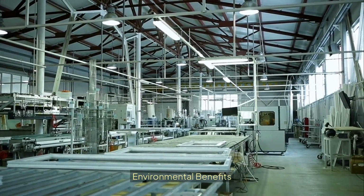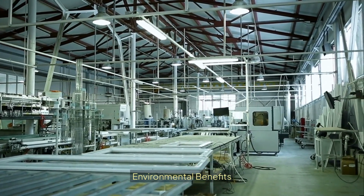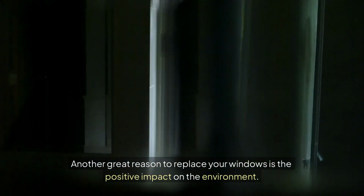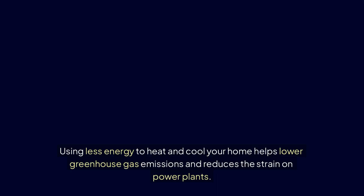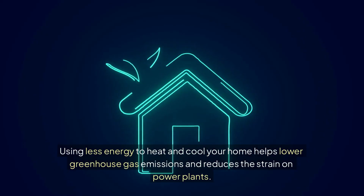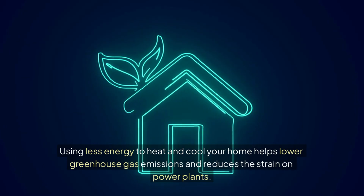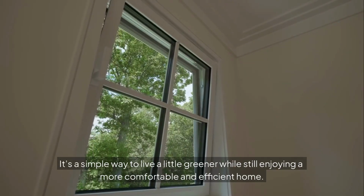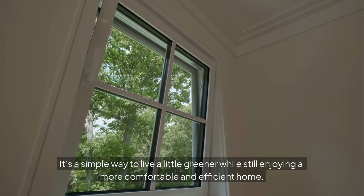Environmental benefit. Another great reason to replace your windows is the positive impact on the environment. Using less energy to heat and cool your home helps lower greenhouse gas emissions and reduces the strain on power plants. It's a simple way to live a little greener while still enjoying a more comfortable and efficient home.